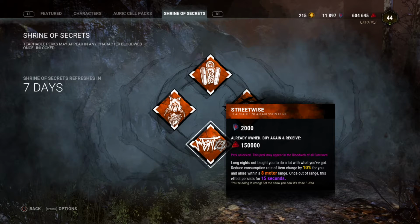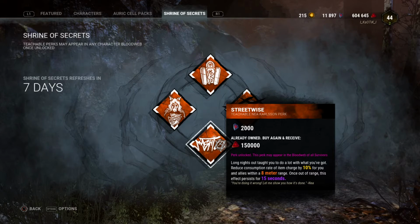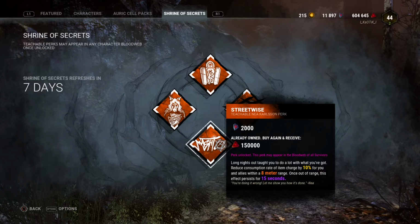If you get Streetwise up to tier 3, it's actually a 15% better consumption rate. So items will last longer, and it's the same 8 meters and 15 seconds. So the only difference between tier 1 and tier 3 is it goes from 10% up to 15%.